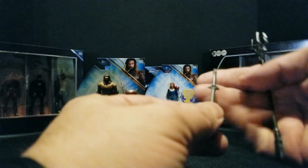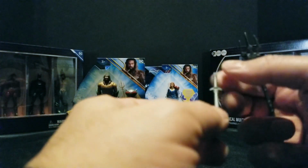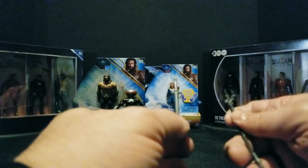Take a look at that trident and the sword. Nice sculpting on the accessories. A little trident on the hilt of the sword. The sword is a little bit lighter material than the trident. Yeah, that's a neat little accessory. They're both neat little accessories. I like those a lot.